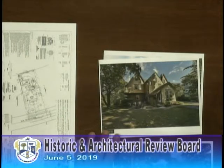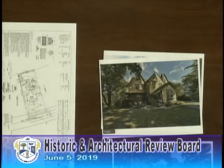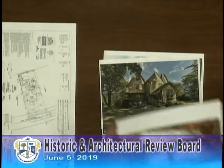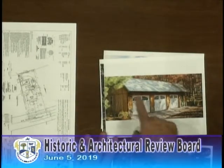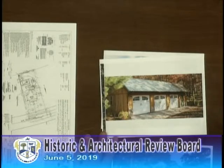And the garage doors will be vintage style garage doors. This is a representation of what it would look like. Exception being, it would have a shingle roof to match the existing house, not a metal roof. I don't want that roof. I want a shingle roof to match the existing house.